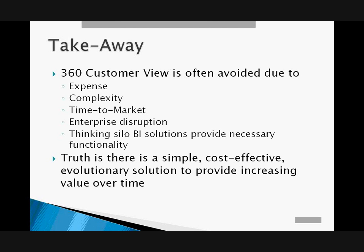So the point of the conversation today was, if you find ways to incrementally provide value, then traditionally, and I haven't had a sales and marketing organization yet tell me, "No, we've got all the information about our customers we need, I'm not really interested in those kinds of analytics." I haven't had anybody say that to me. Quite frankly, most sales and marketing organizations would be more than happy to know anything they can about their customers.